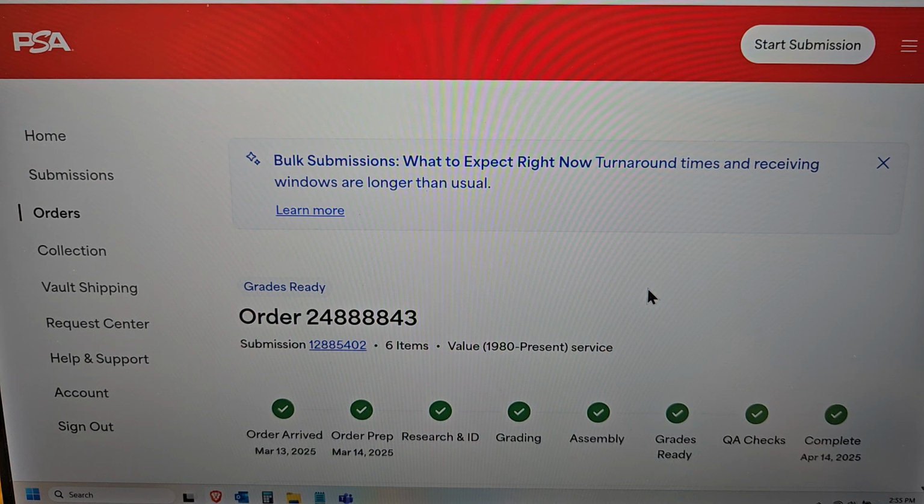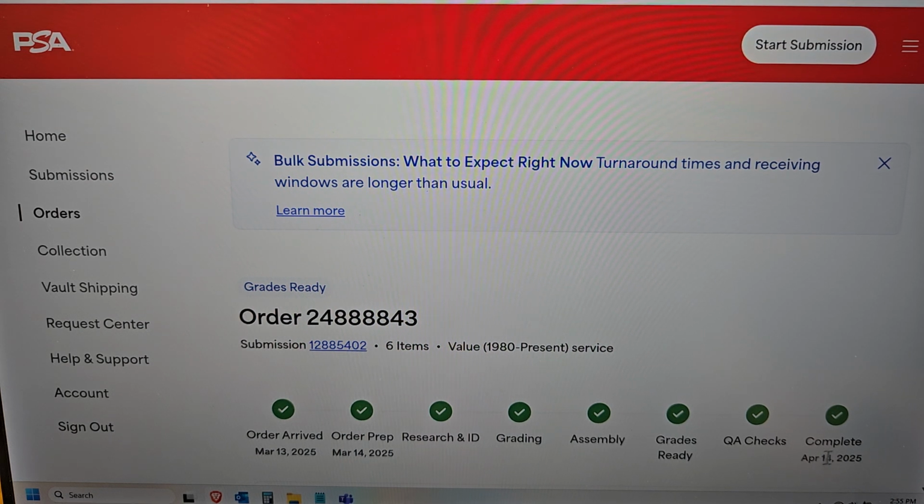Your results may vary. For me, I submitted an order through Bleecker Cards. They were doing an event there downtown Manhattan. PSA was on site picking up orders, so I saved the shipping, saved myself $30, $40, handed the cards directly to PSA. They processed them. They got there March 13th to the California site. Did what they did. April 14th, my grades delivered, and I'm going to show you my results here.